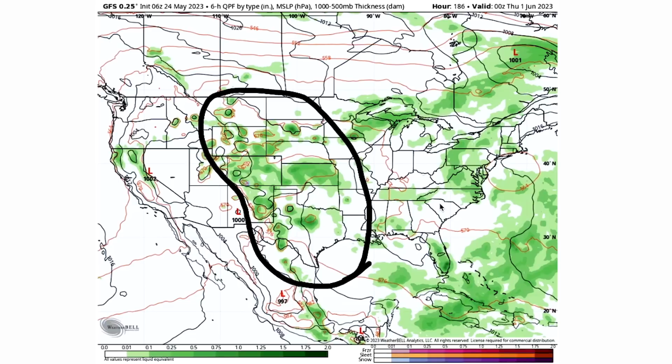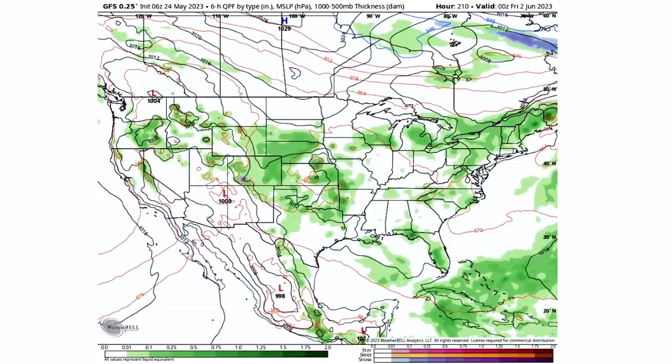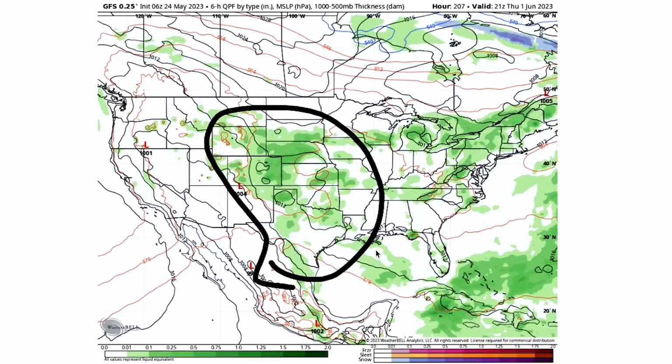As we know, this area can be extremely dangerous when we see these types of conditions, so we need to watch it extremely closely. As we work our way towards Thursday, and that's going to be June 1st, we can see that this is still just repetitively sitting here. I mean, it's amazing to me how slow this pattern is moving and how long everything wants to just sit around in one place. I've never seen a pattern quite like this, especially this prolonged of a time period as well.